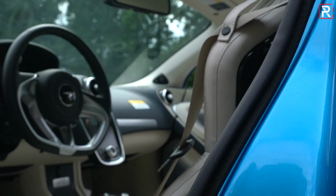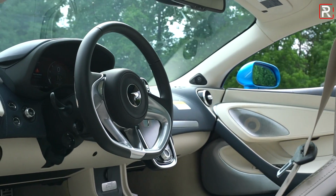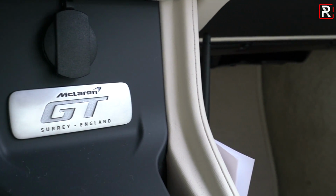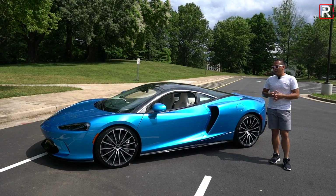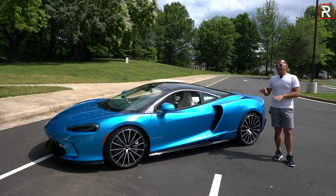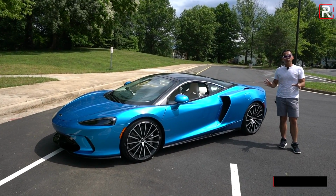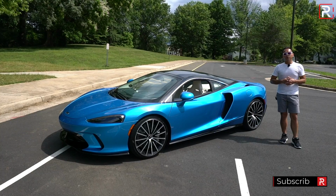But really, there's also times where you look at the competition set. You look at a Porsche 911 Turbo S, which has the vestigial back seats. You look at an Aston Martin DB11, which is just going to be a little bit more comfortable. And this car, while it is comfortable for McLaren, it still doesn't have quite as much room on the inside. It has tons of cargo space, and it's also priced relatively well within the competition set.